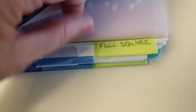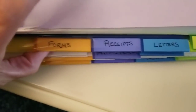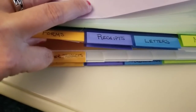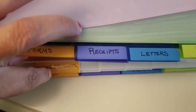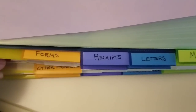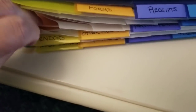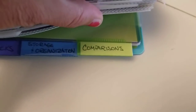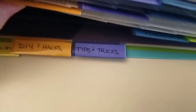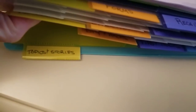Then I've got my full square drill. My full round. My partial round. And other products. So this would be, caught myself saying so, storage containers, adhesives, things like that, other products. Then vendors, comparisons, storage and organization, tips and tricks, DIY and hacks, topics and stories.